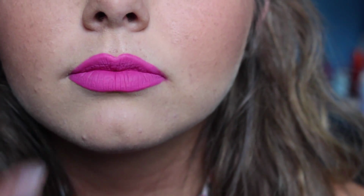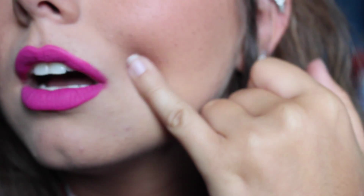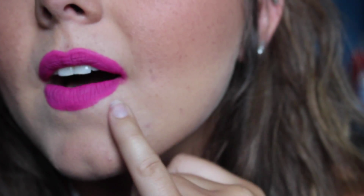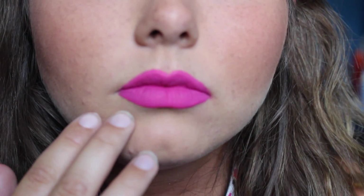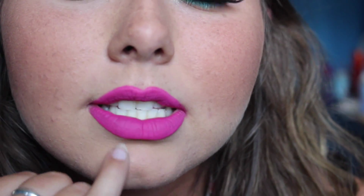So as you can see, this side is the side I fixed up with my foundation, and this side I messed up on. It's a little bit of a mess, and if I went out looking like this, people would be like, oh, look at her lipstick, ew. But when you clean it up, I feel like as long as your lips look nice and crisp and clean, you could wear any lipstick and it would still look super good. But not when your lipstick looks like that. So it's really important to line it with either concealer or foundation.